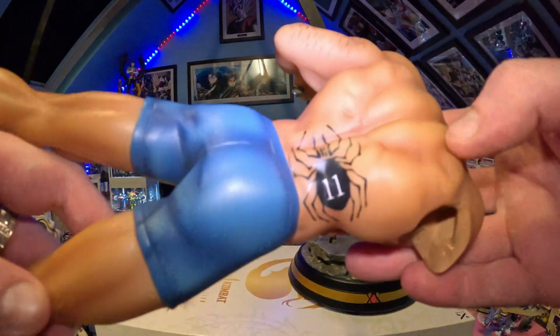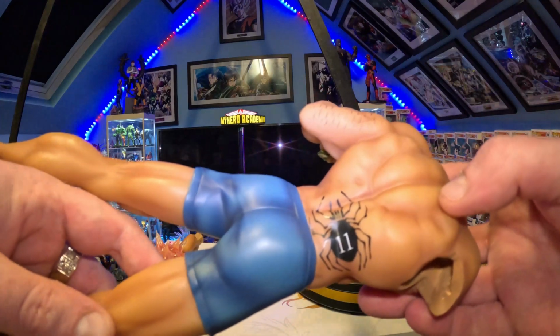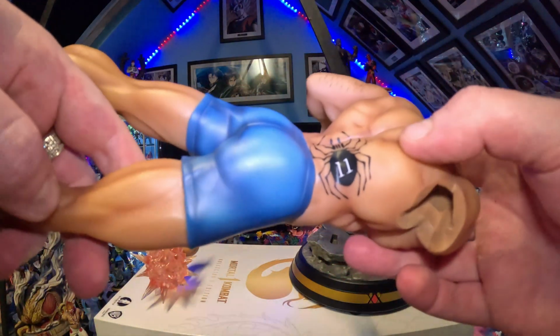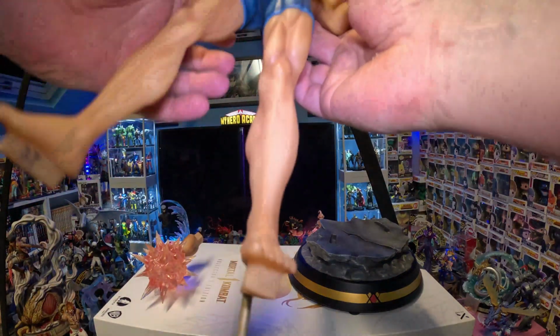I do have a Hisoka resin statue. It's a lot bigger than these ones. I think it's a 1/4 scale or 1/6 scale. I'm going to be unboxing that one soon. I don't think Hisoka will have his Phantom Troop logo on his back. I'll be curious to see, because as we've seen in the series, he just pulls his off.